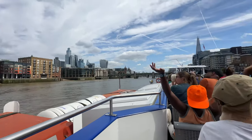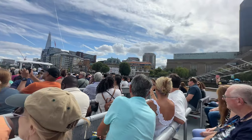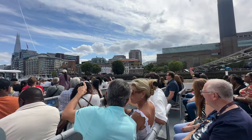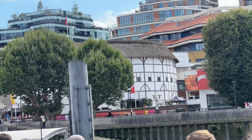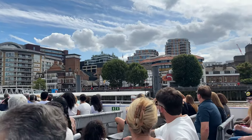Now, have we got any Shakespeare fans on board? Yeah, a few of you at the back. Have a look on your right-hand side. There's a white building here with a thatched roof. That is a replica of William Shakespeare's Globe Theatre. That's built in the same style as the original playhouse. That burned down in 1613. That actually burned down during a performance of Henry VIII.